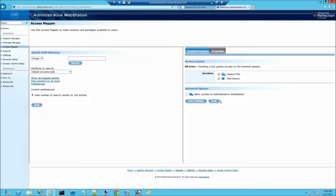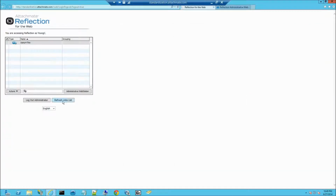Now I'm going to go over here to the access mapper, and I'm going to map this session to all users. And once I save this, I come back in, I refresh my link list, give it just a second to reinterrogate all the information. And what you'll notice is that new session appeared.